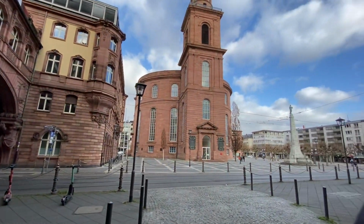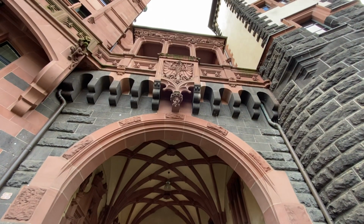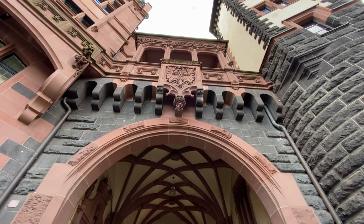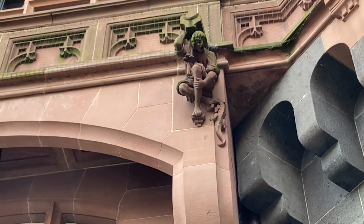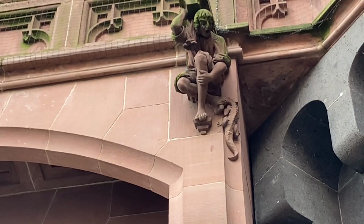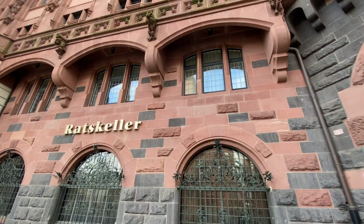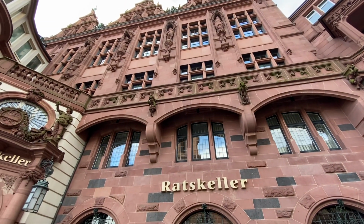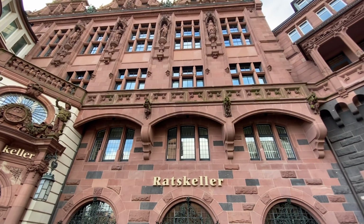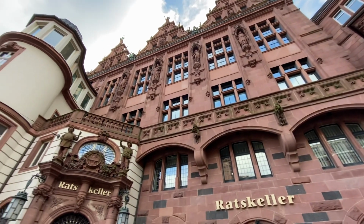There's the Paulskirche right across the street. And then up here, you have the monkeys hanging down. And over here, you have this little boy, and his foot is being bitten by a lizard. Back a little bit so you get a better view of all these carvings and statues that are all over the outside of this building.